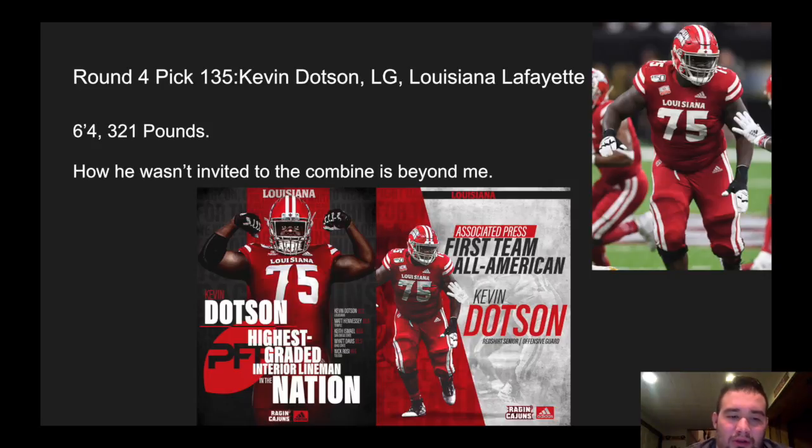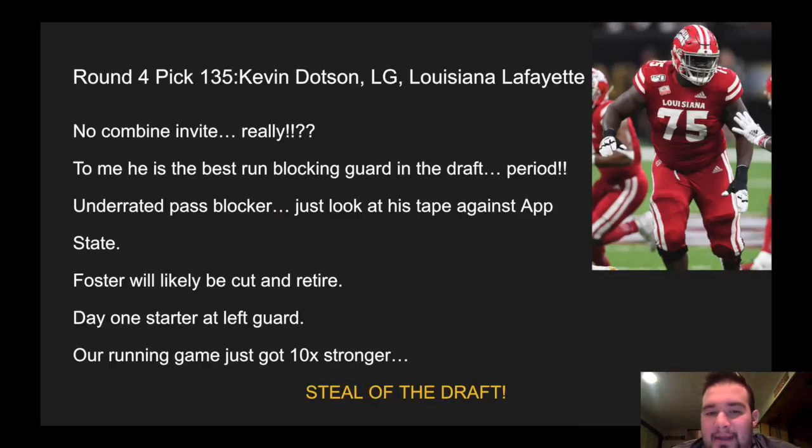And when you look at why we would bring him in, I also said, hey, no Combine invite? Really? To me, personally, and to a lot of people who watch his tape, he's the best run-blocking guard in the draft. Period. He's an underrated pass blocker. And again, just look at his tape against Appalachian State. That blew me away when I first watched it. Foster will likely be cut and retired. Okay, so he would be coming in and starting day 1 at left guard.